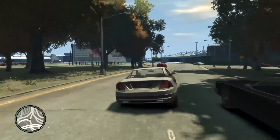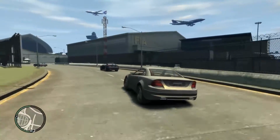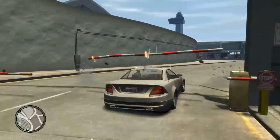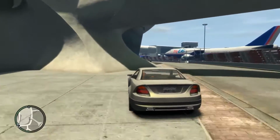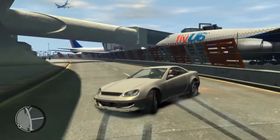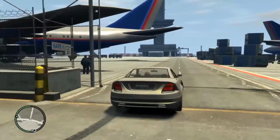So we're going to be using an aftermarket cooler. This one should do it. We'll also be overclocking it to 4.2 GHz to push it to the limit, and seeing as this can be done pretty easily, it would be a shame not to. The rest of our setup includes 8GB of DDR3 RAM and the RX 460 from AMD. A nice budget card that will in no way bottleneck this CPU, so don't worry about that.